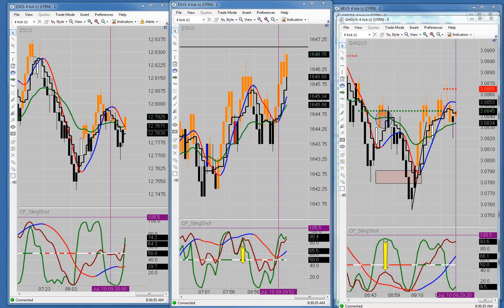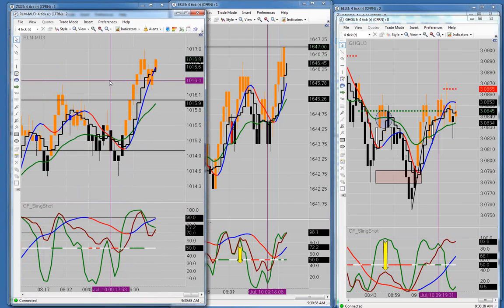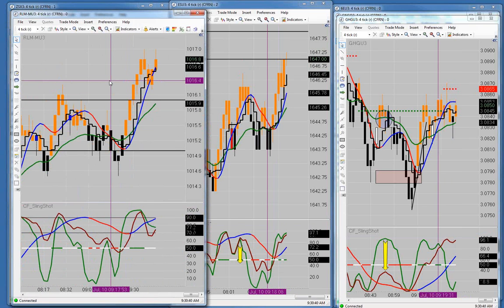On the Russell, it finally moved up out of the weekly trading zone. Okay, good morning everyone. Today is Wednesday the 10th day of July 2013.